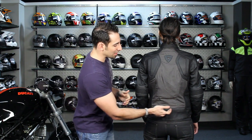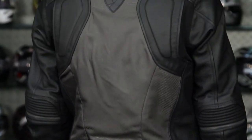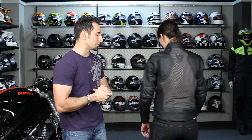But you'll see even the reflective anthracite panels and the reflective backing underneath the REV'IT logo. It's just really thought out. Temper foam panels in the impact areas. Again, nice style, nice protection. Ladies Pro Life Armor, come back around for me. This is the Ignition 2 from REV'IT, new for spring 2012.